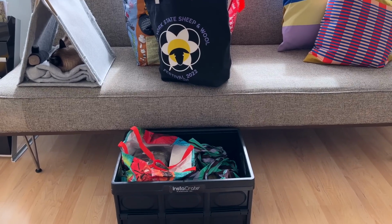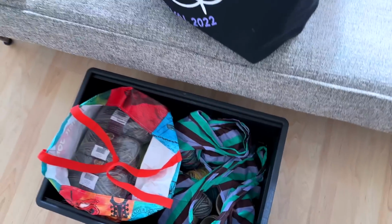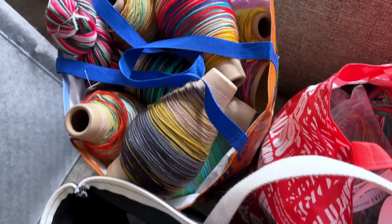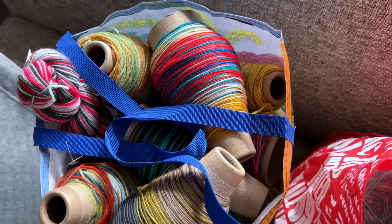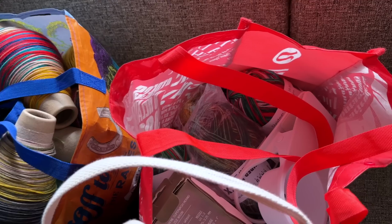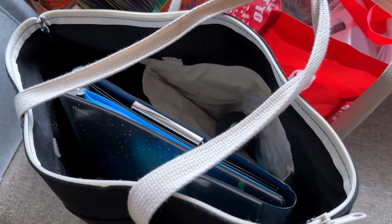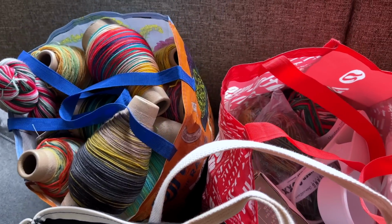So other than the machine, I also bring a bunch of yarn, obviously. I have to wind the yarn on cones, and I'll kind of show you. I have some wound already and ready to go, and I have some more yarn that I want to wind before I leave. And there's lots of supplies and things that you bring. And I just keep these bags packed at all times with everything I need so nothing gets misplaced.